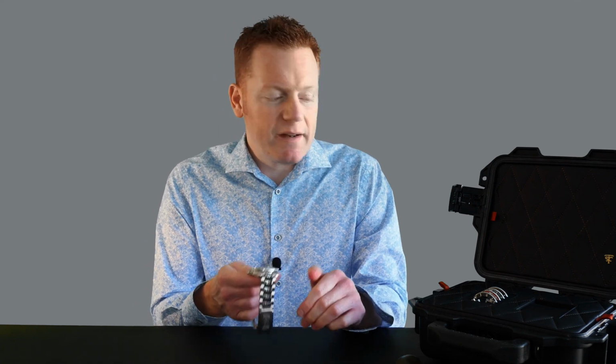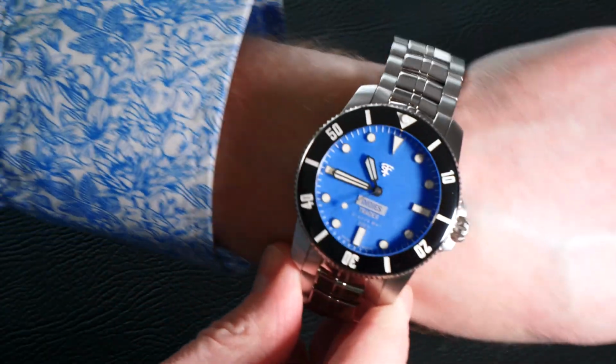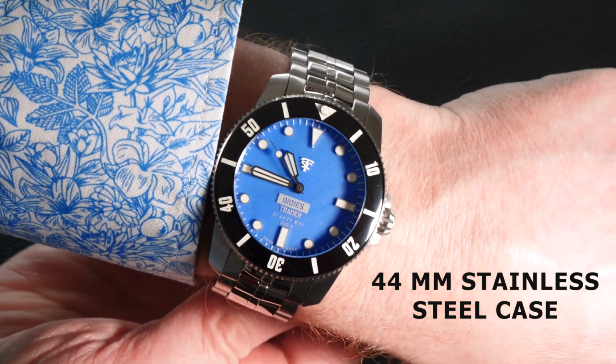It looks quite big. In the box it looked really big. Off the wrist it still looks quite big. On the wrist, as most people who are regulars here know, I'm a fan of 40 to 42 mils, but on the wrist it actually doesn't look massive. In fact, I'm pretty impressed by the reduction in size on the wrist.